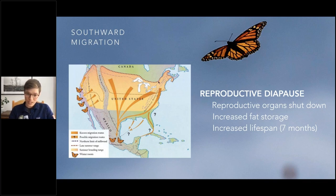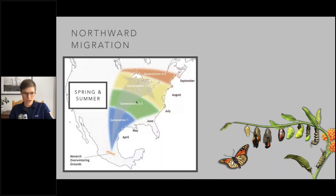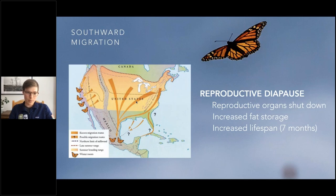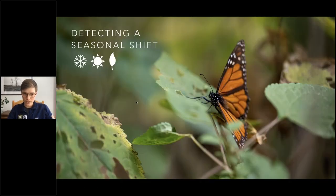I'll say this a couple times because it's so mind-blowing, but one individual will make the flight all the way from southern Canada all the way down 2,800 miles over winter in the Transvolcanic Mountains in Mexico. And then that same individual is going to fly north into Texas and lay its eggs. At that point, it regains the ability to reproduce. And then that generational hopping that we looked at just in this slide starts to happen. So truly amazing. And it's all triggered by these environmental changes that are happening in the fall that tell them it's time to start migrating south.